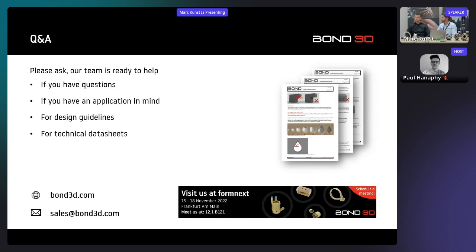The other question is if we provide the equipment. At the moment, as mentioned, we are a service provider, so we print on our own machines. Good to mention that the machines are uniquely property of Bond. It's not a machine we buy that we manufacture the parts on. The machines are built in-house by ourselves. We just for now are choosing to service on it. That might change in the future.